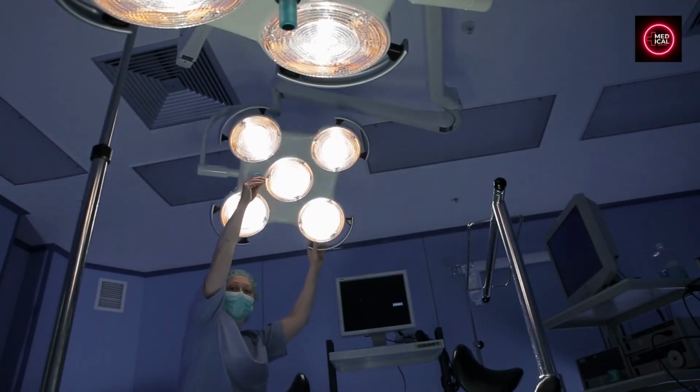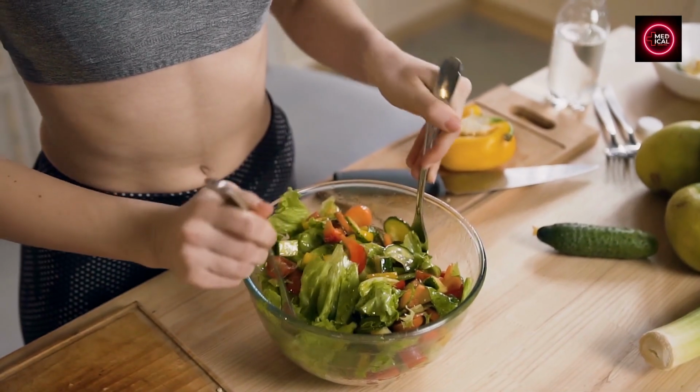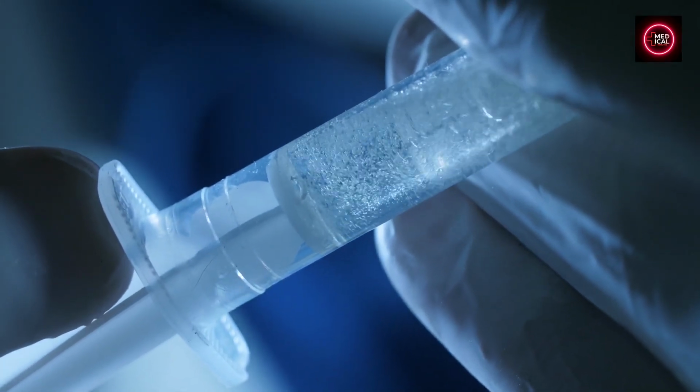Maintain a healthy body weight. Excess weight is a risk factor for stomach cancer. Focus on eating right and staying active to keep your weight in a healthy range for your body. Your doctor can advise you on an appropriate goal weight.